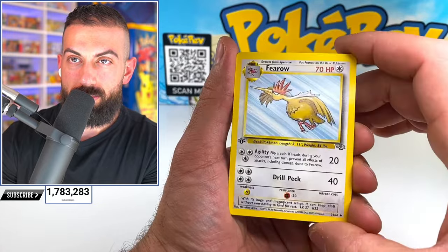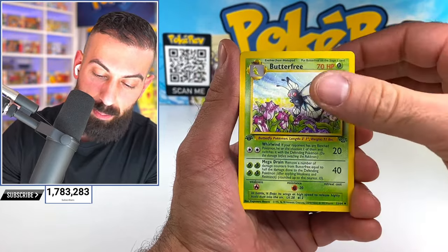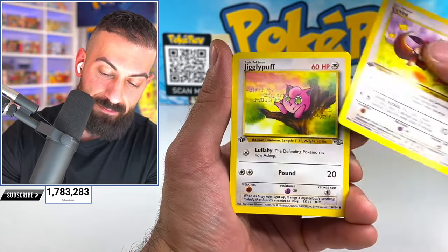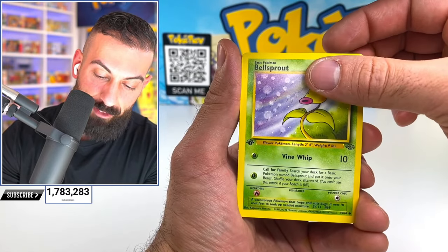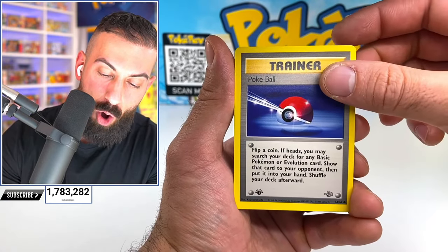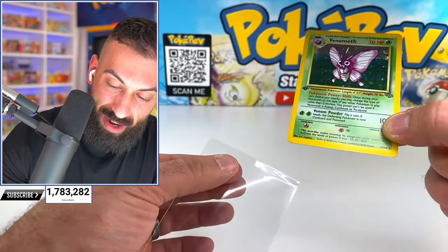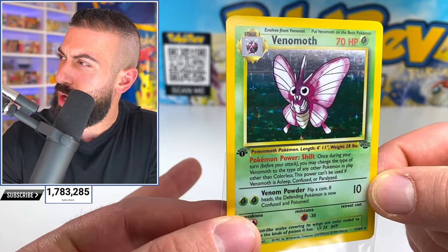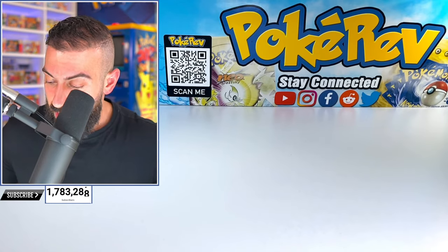Here we go. We got Fearow. This is our second. Butterfree. We get a redemption round right here. Parasect. Venonat. Eevee's back. Jigglypuff. Nidoran. Bellsprout. I feel like I said Eevee like 7,000 times today. And Evolution. Paris. We got Pokeball. And a Venomoth. There's actually a holo pull. It's not the Flareon. But we technically got another holo jungle pull in here. Ooh, this one actually has one big print line on it, unfortunately. But we got a holo out of one pack. Out of the Wiggly Jiggly.